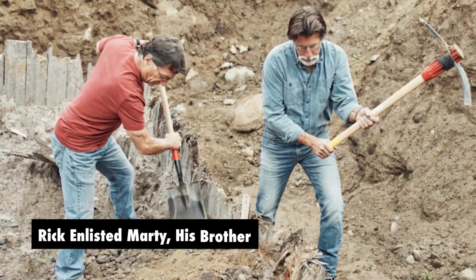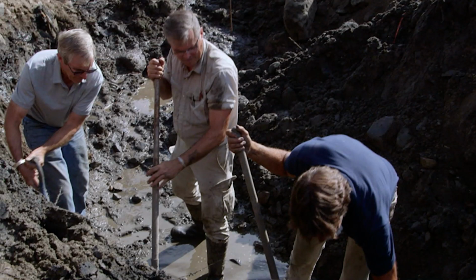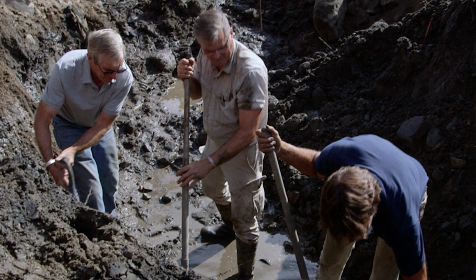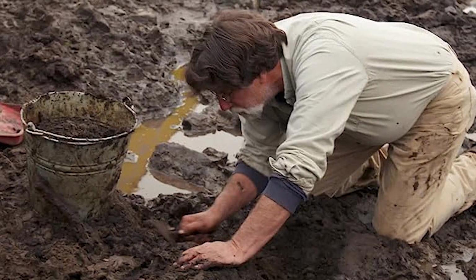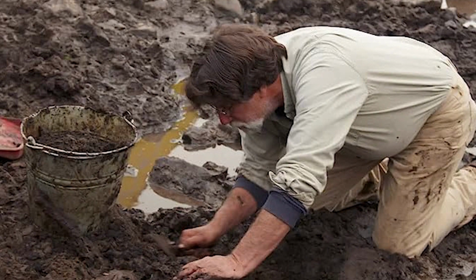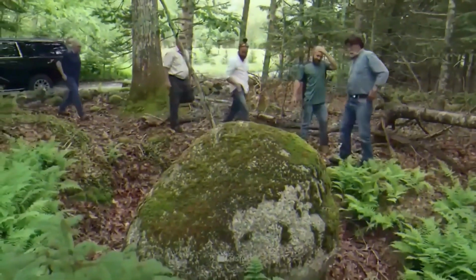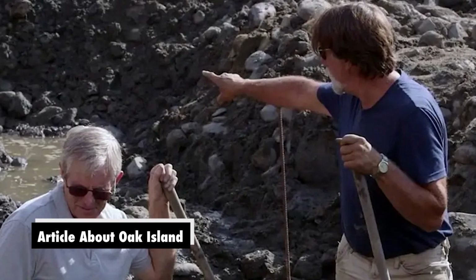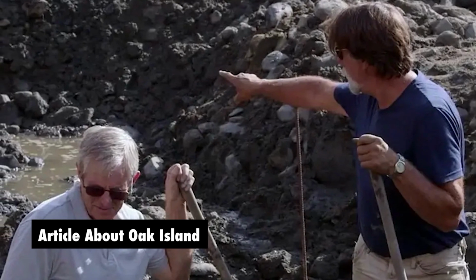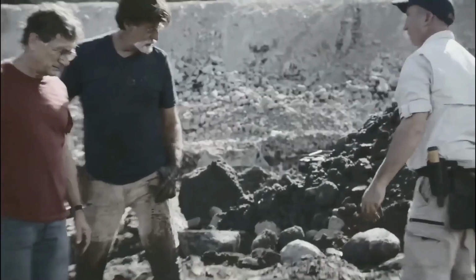Rick enlisted Marty, his brother, and 8 buddies to help him move the rock. The team was successful in moving the rock, but the results left them unhappy. Nothing noteworthy or remarkable was present. Unlike his companions, Rick wasn't interested in what was hidden beneath the rock. He developed a passion for the pursuit. Rick Lagina was going about his usual day when he came upon an article about Oak Island in Reader's Digest. He became engrossed in reading about the allegedly cursed island in Nova Scotia, Canada, right away.